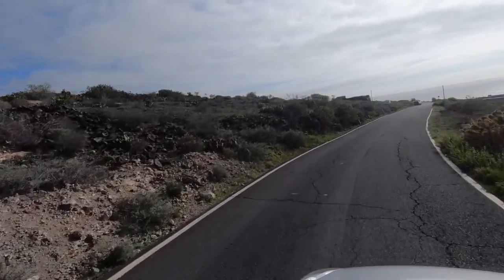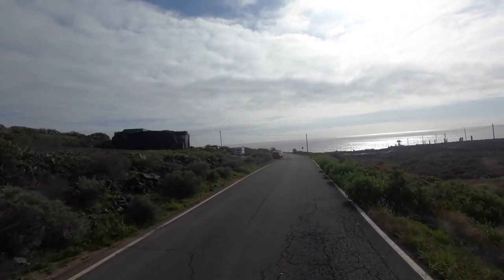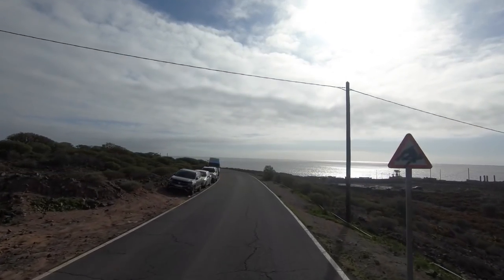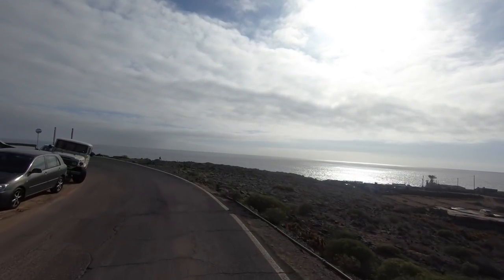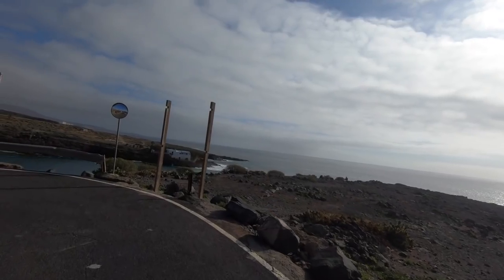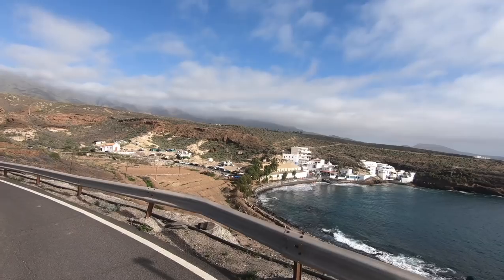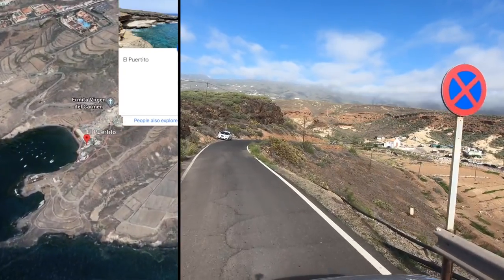El Puertito is also famous for the turtles in the bay. Obviously they're protected, and if you do go diving or snorkeling with the turtles, you have to be very careful and you're not allowed to touch anything. There's also some kayaks. You can rent those. Have a little kayak around the bay. And this is it. El Puertito. Includes a little chapel.